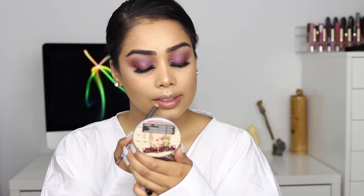So for lips, first I'm going to line them with MAC Stripdown. And for lips today, I'm going to take Kat Von D Liquid Lipstick in Lovesick. Okay, so this is a little too pink. I want to make it a little bit more mauve-ish. So I'm gonna add Kylie Cosmetics Candy K on top.